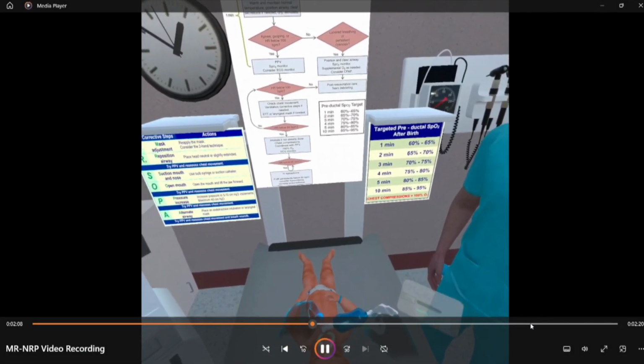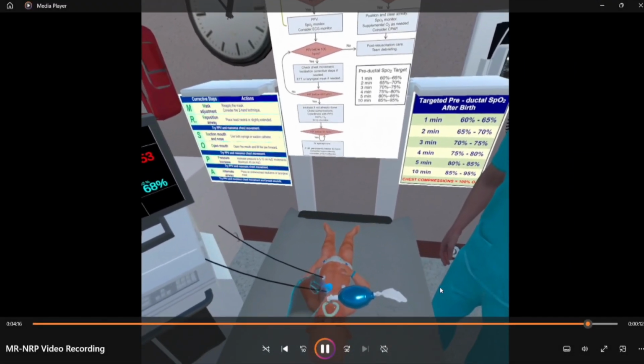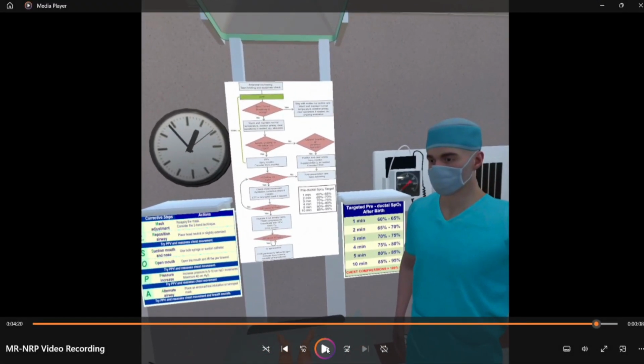So let me just think that that's it. So here is just a couple of the procedures, and they also have, for example, different steps that they have to follow. So this is the whole thing.